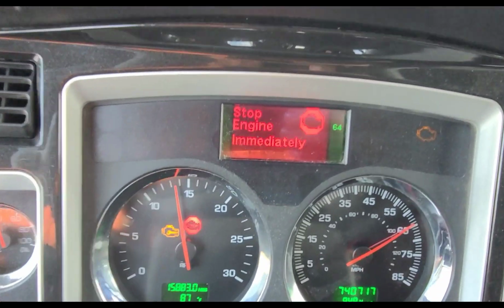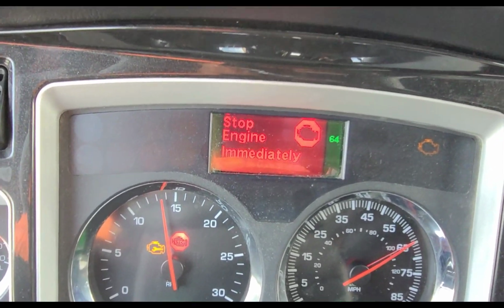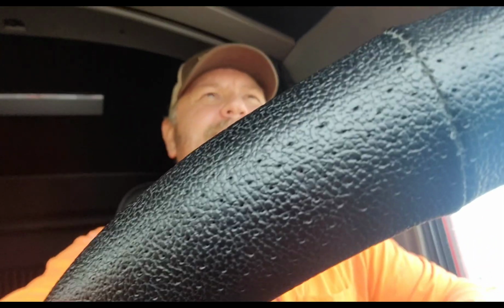Well, folks, that's not what you want to see. Stop engine immediately. No. Yeah, that just came on a few minutes ago. So I located the nearest repair shop, and I'm headed that way.